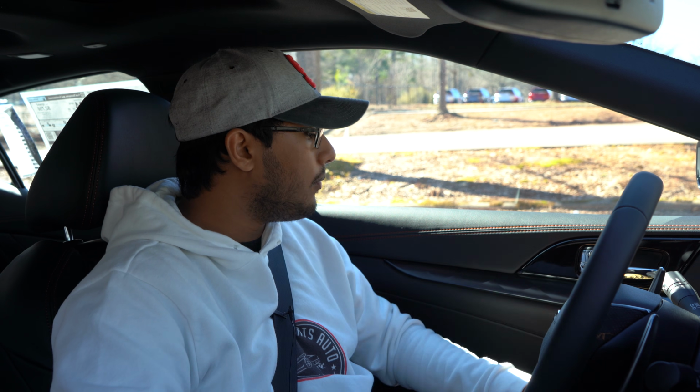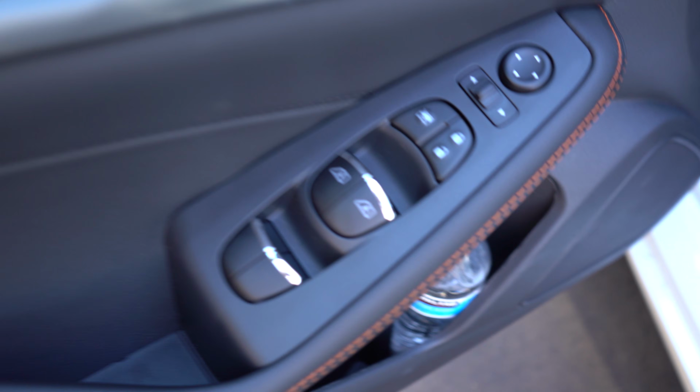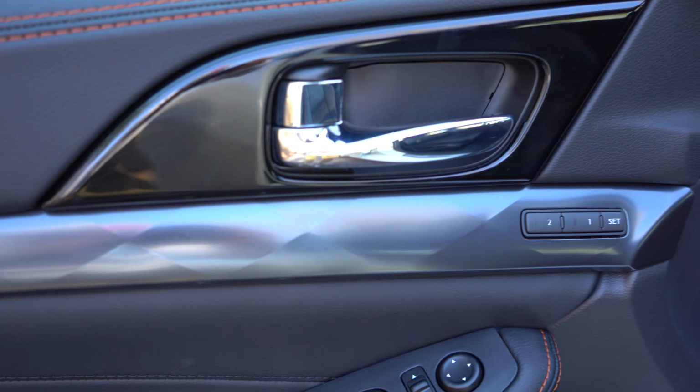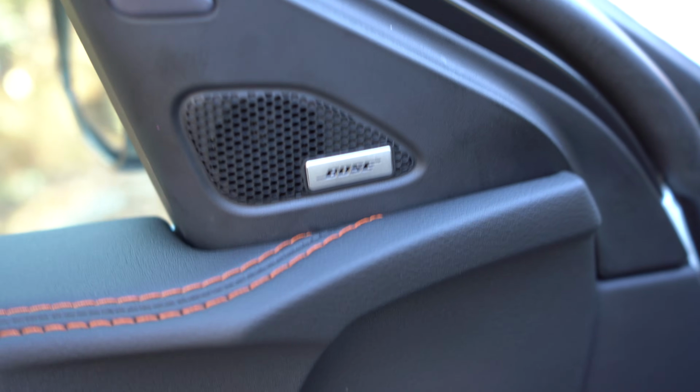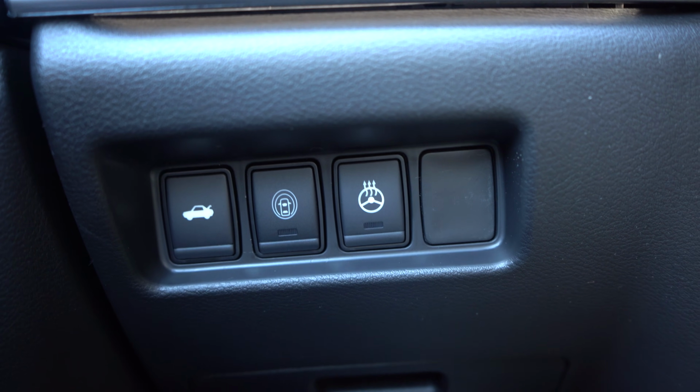So that's great. Now, you have one-touch up and down windows for just the driver and passenger sides here. Like I mentioned, they are double paned. You have regular window switches for the rear. You have a heated steering wheel as well, and this is the SR trim, mind you. It definitely works immediately, and it really does heat up the steering wheel. So that's great in the winter time.